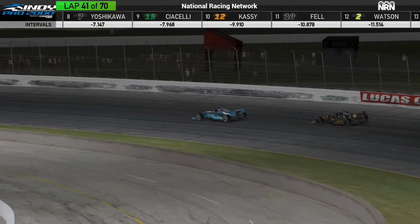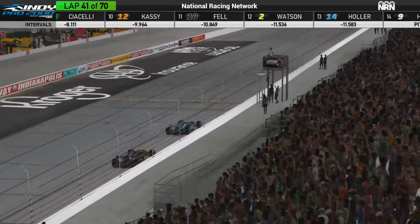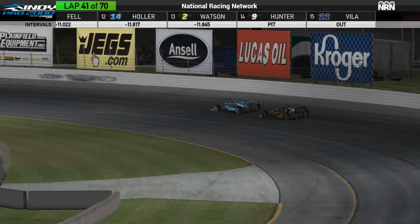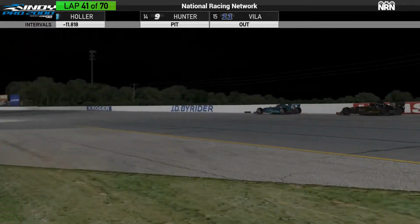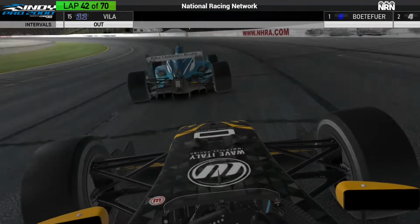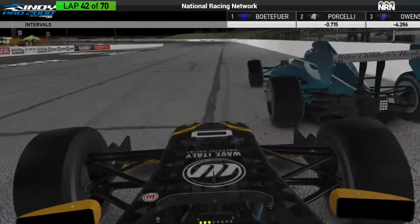Jason, though, holding on to that podium for dear life. He's feeling the pressure from Graham for the time being, and only about a tenth clear for now. Both of these guys have exactly identical best laps of the race at 19.475. Down to the thousandth of a second, they're identical on their fast lap. Oh man, even in qualifying trim, I can't even get to a 19.5. Yeah, I was going to say.